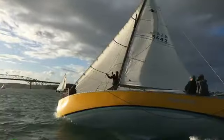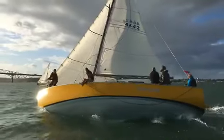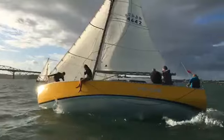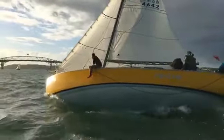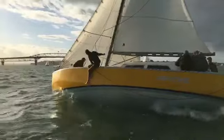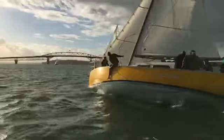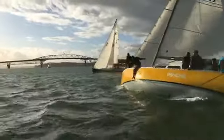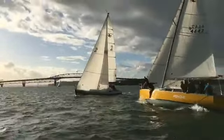Alistair Gifford there on the main sheet. Helmsman Paul. I haven't been out for a while, but I think Paul shares the driving with Nick EJ, so nice to have a boat owner that gives opportunities to the young guns coming through.